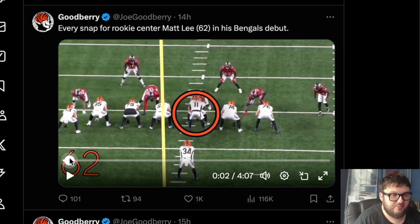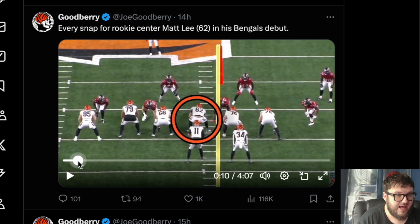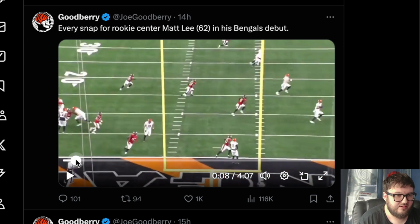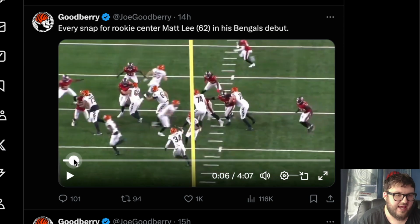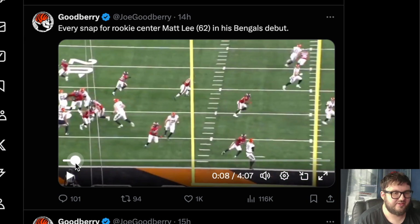Now, in these clips, what you're going to see is he's number 62. So he's right here as we go throughout this clip. And let me actually just try to play this very slowly. It's kind of weird because this is a misdirection type of play, an RPO play, but he does go over there and blocks over there. Let's get past that play because this is not a really good look at it.